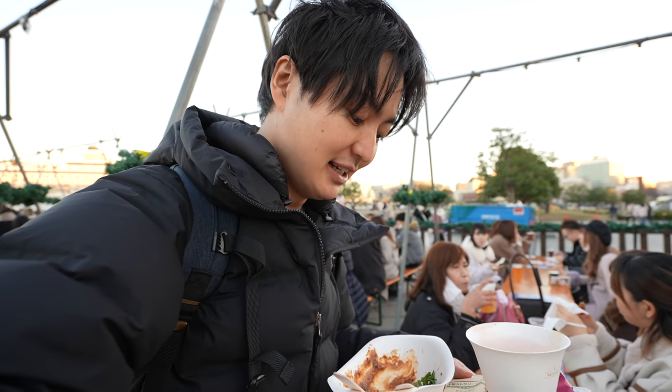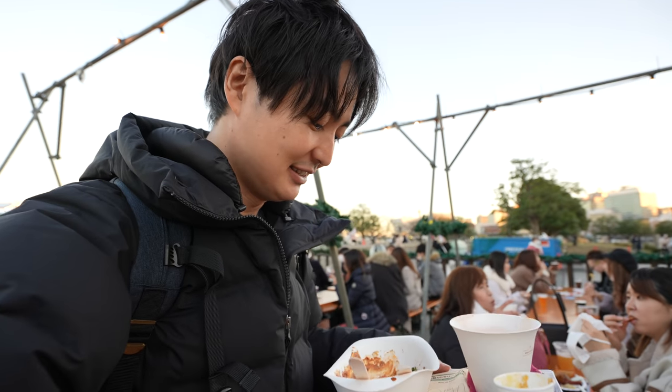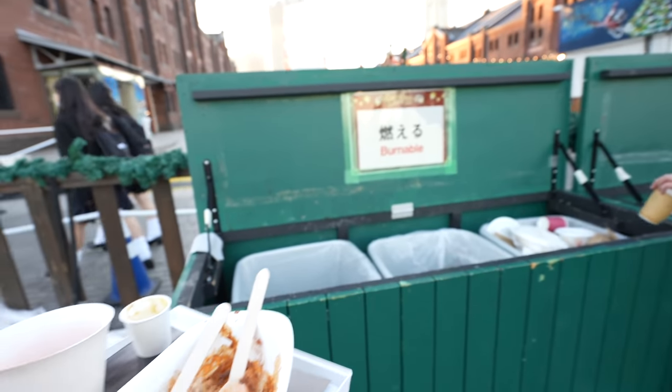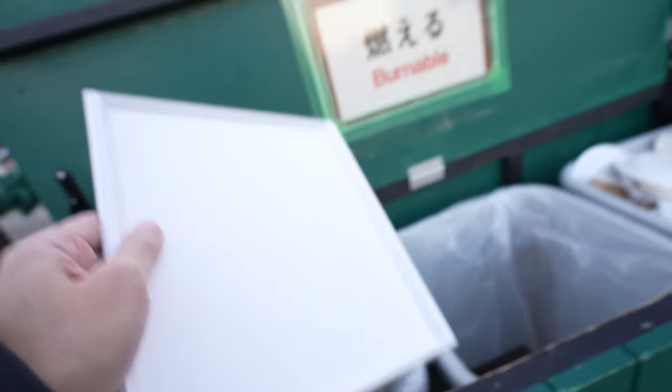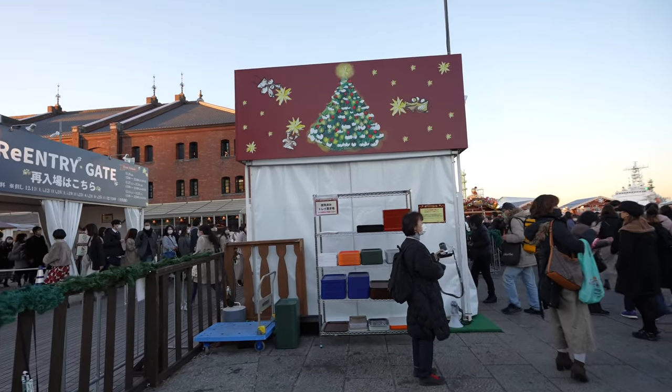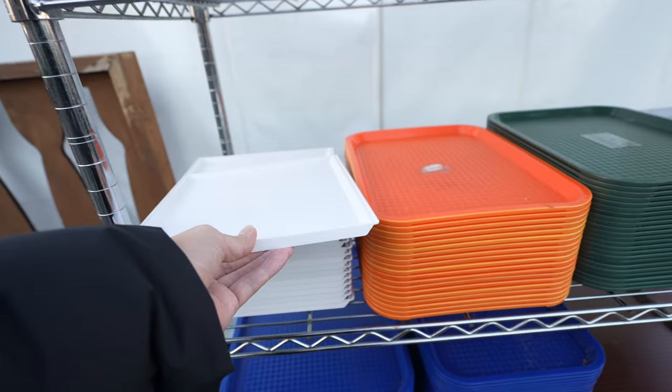Alright, it's time of the sunset. I think we can see the great view from here. But beforehand, I have to return the plate. Anyway, let's go to check the sunset. Let's go. Well, actually, you know what? I see. We can trash it here. Pretty much everything is burnable. And also, we can return the tray over here.